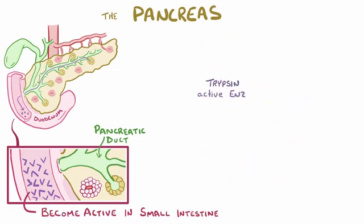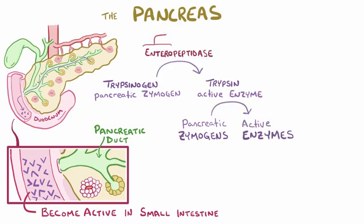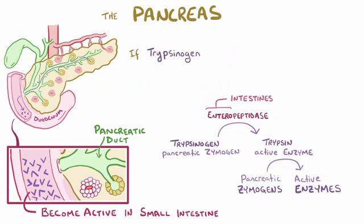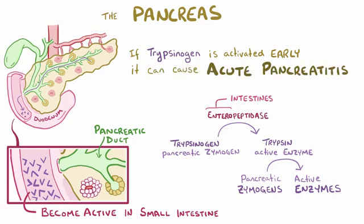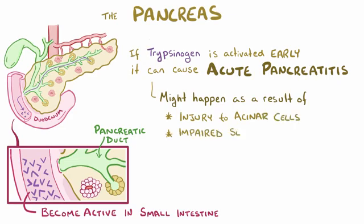Trypsin is a pancreatic digestive enzyme that's produced as the zymogen trypsinogen. Normally, trypsinogen isn't activated until it's cleaved by the protease enteropeptidase, which is found in the duodenum. But if trypsinogen and these zymogens become activated too early, then it can cause acute pancreatitis. And this might happen as a result of any injury to the acinar cells, or anything that prevents the normal secretion of the proenzymes into the duodenum.